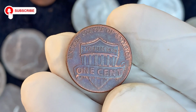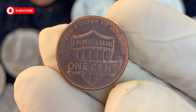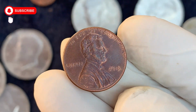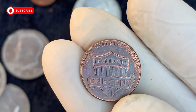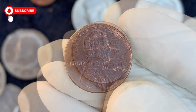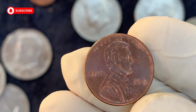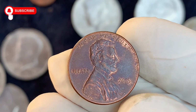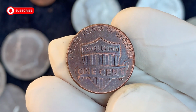The 2015 double die cent also demonstrates how the internet and social media have transformed modern coin collecting. When this variety was discovered in 2016, news spread rapidly through online collector forums and social media groups, allowing thousands of collectors to begin searching for examples almost immediately. This contrasts sharply with the discovery of earlier double dies like the 1961 D, which took decades to become widely known due to the limited communication channels available before the digital age.